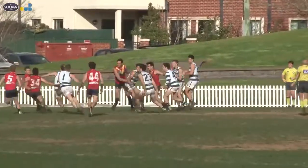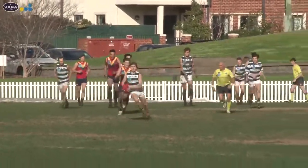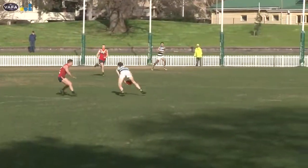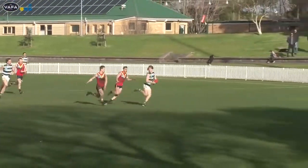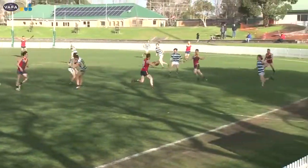This is probably a good example of when you need to take territory. We win a free kick out of a stoppage. Sammy, I'm sure there's not a heap ahead of you, but in this case, just get the ball moving forward, right? Straight away, we make it really, really difficult for ourselves. We've gone 40 metres sideways and we end up turning it over.